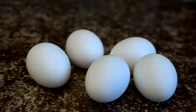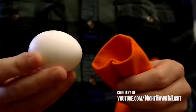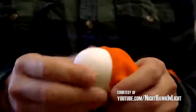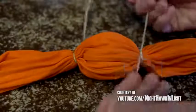Now here's a really cool one. Did you know you can scramble your eggs inside the shell? Our friend Nighthawk and Light did this a while back with great results. You basically place an egg into a long sleeve shirt and tie it off at both ends. By rapidly spinning the shirt in a circular motion and then pulling hard a dozen times, you mix the egg's contents right in the shell. Once that's done, you simply boil and enjoy.